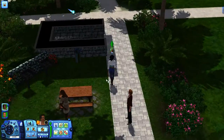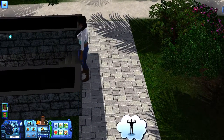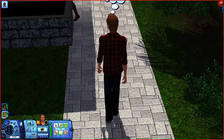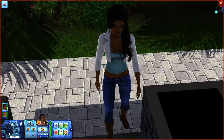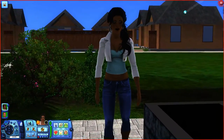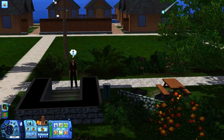We had a great date. She's tan, but I love how, okay, so Bryce isn't tan, but I love how it says Willow is tan, but Willow's already a dark sim, so it's just kind of funny. Like, what?